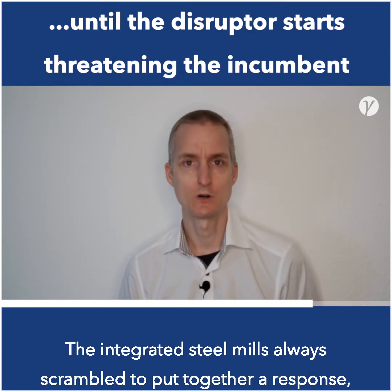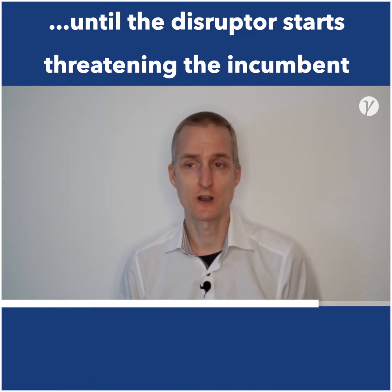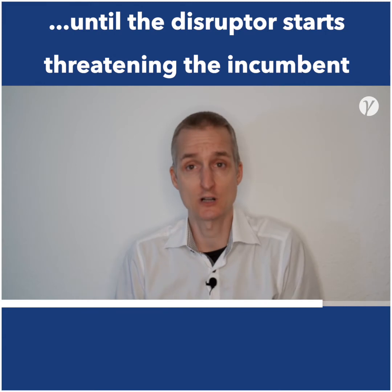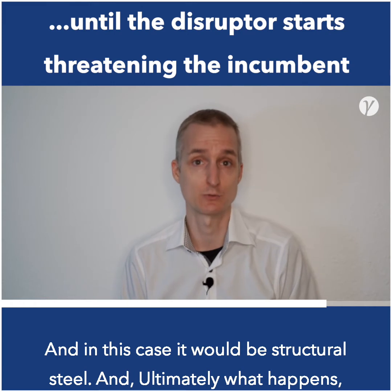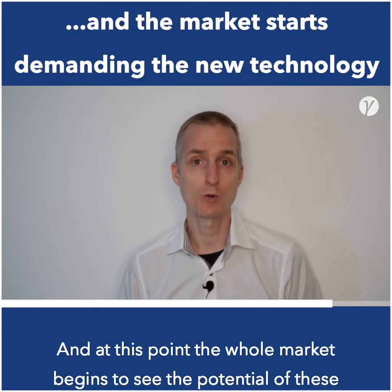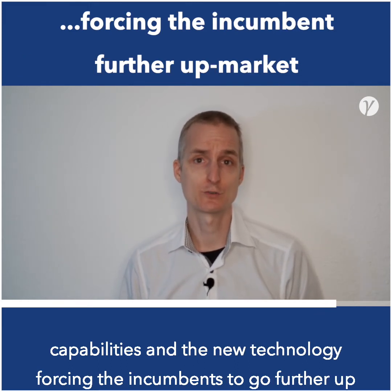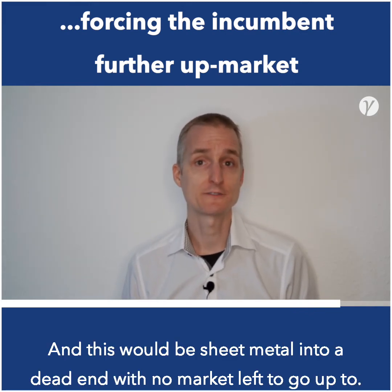The integrated steel mills always scramble to put together a response, but almost always this fails, as it did in this case, because the disruptor has a head start and a culture that is much more adaptable, or agile, if you want, and the incumbent retreats essentially to a higher market. In this case, it would be structural steel. Ultimately, the market begins to demand the replacement of the incumbent's technology with the new technology. At this point, the whole market begins to see the potential of these capabilities, forcing the incumbents to go further up market. This would be sheet metal, into a dead end with no market left to go up to.